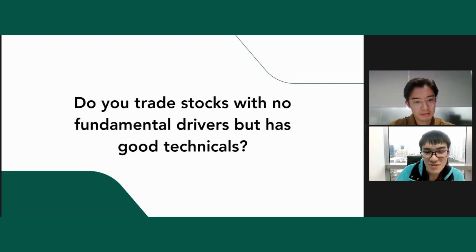But for me, if you really want to be consistent as a trader, you should not rely on these kinds of setups because they just happen.